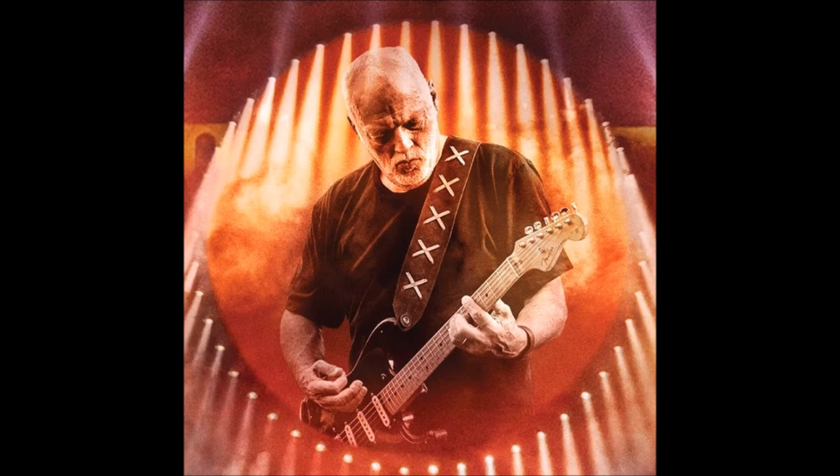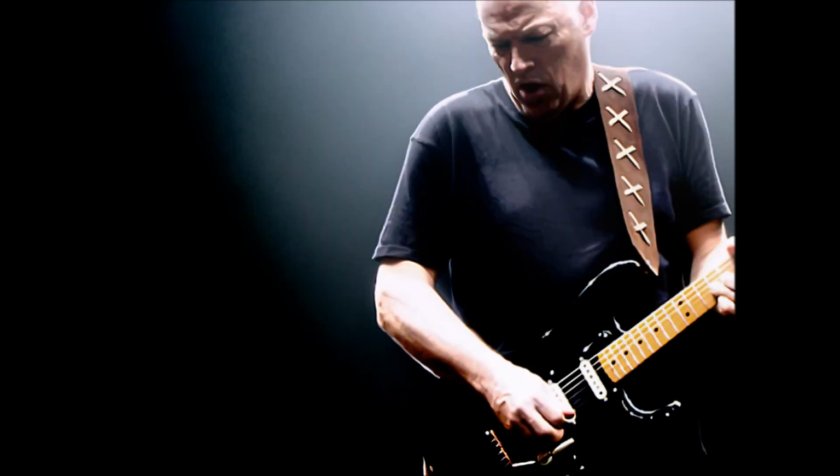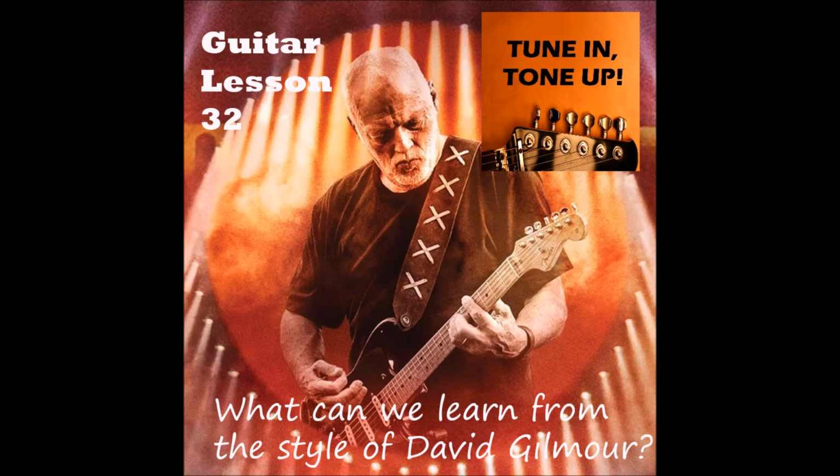Open strings, not just the low strings, but all of those open strings, have a certain different resonance in some way, don't they? They do. Obviously, depending on the key you're working in, that's going to make a difference to how many of those you can feasibly use.